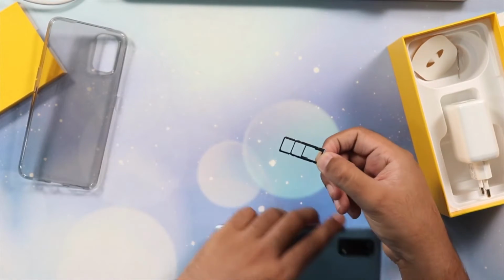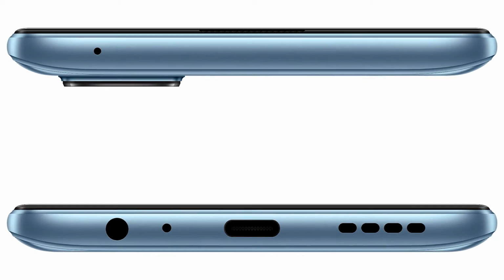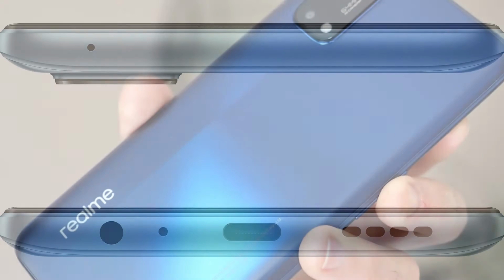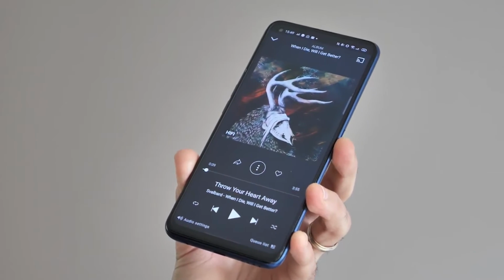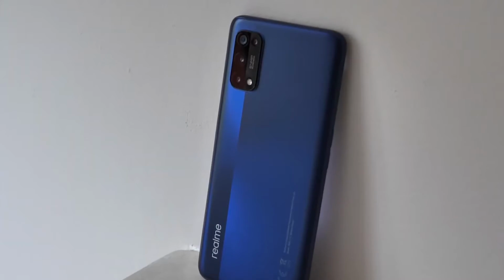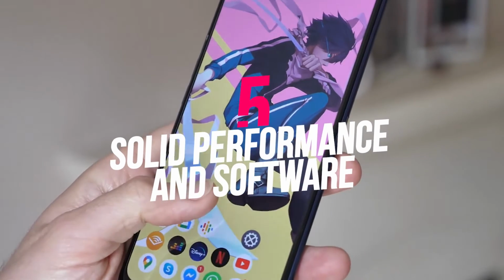All ports and cutouts at the bottom are symmetrically aligned. As for audio, the handset has 2 speakers that together can get substantially loud. This counts as a bonus for people like me who often consume media without headphones. Audio quality, however, leaves a lot to be desired, and you'll be better off with your headphones while listening to music.